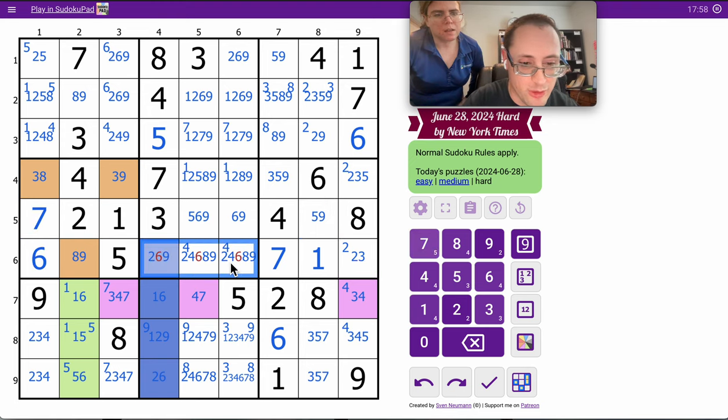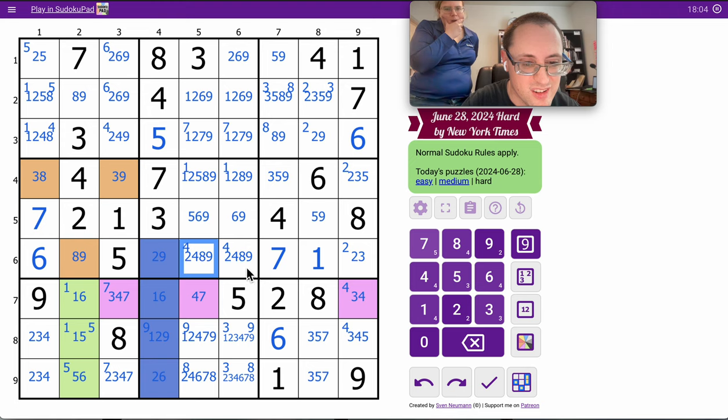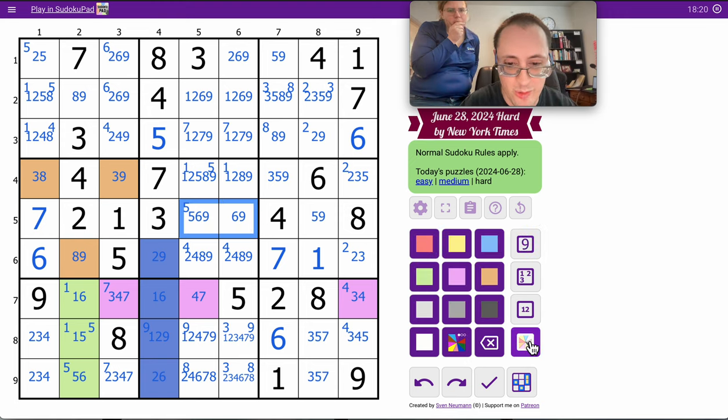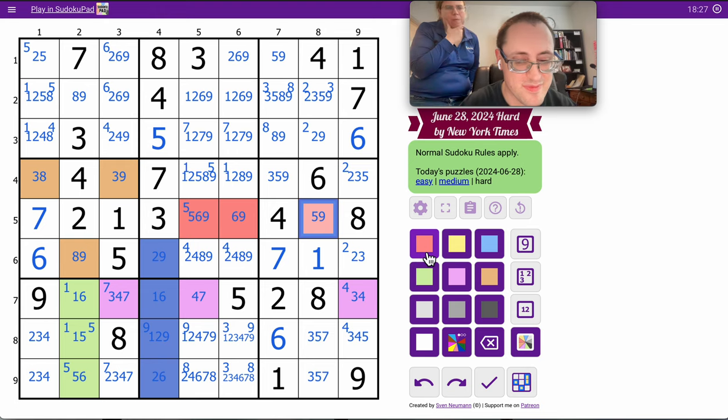Should clear out a few more things. Still doesn't. Well, maybe it does. 5, 5 means one of those is five. And row five is now reduced to three. Yep, which is what I just marked.